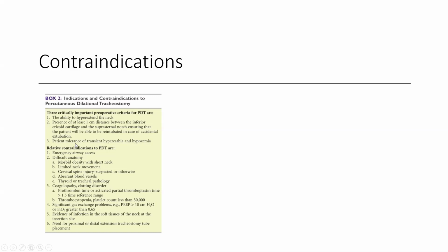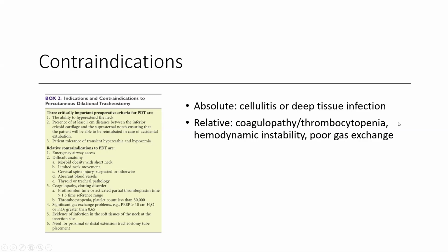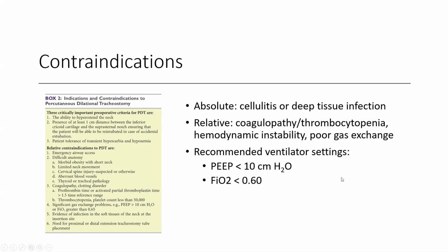And then the patient has to be able to tolerate the procedure itself. The definition of what tolerance is varies from institution to institution. The other absolute is if there is an infection, soft tissue infection overlying the access site. The relative ones are coagulopathy, thrombocytopenia, hemodynamic instability, and poor gas exchange.